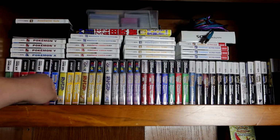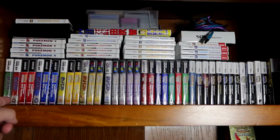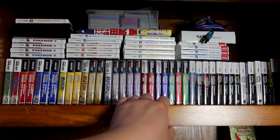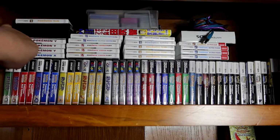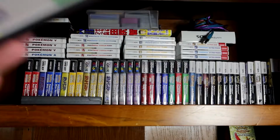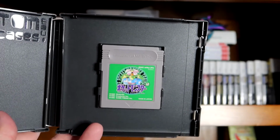But we do have Pokemon Green, Red, in Japanese, then Red, Blue, Yellow, Gold, Silver, Crystal, Ruby, Sapphire, Emerald, Fire Red, and Leaf Green. I do want to show you guys the Japanese ones real quick. Pocket Monsters Red, and Pocket Monsters Green, with the original game just chilling inside like so.